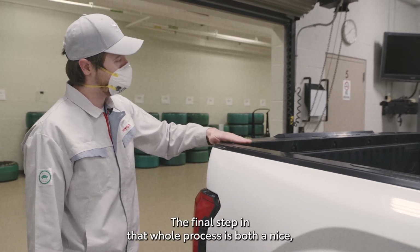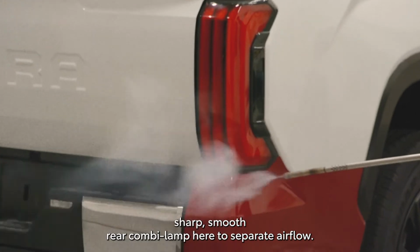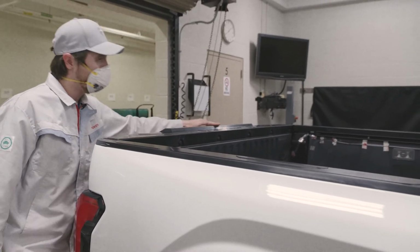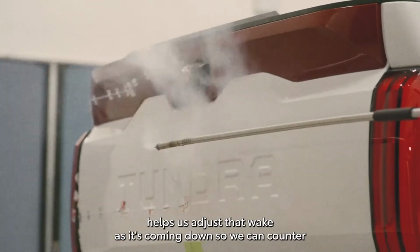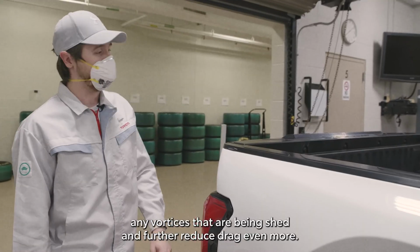The final step in that whole process is both a nice, sharp, smooth rear combi lamp here to separate airflow, and then this tuned spoiler lip here helps us adjust that wake as it's coming down, so we can counter any vortices that are being shed and further reduce drag even more.